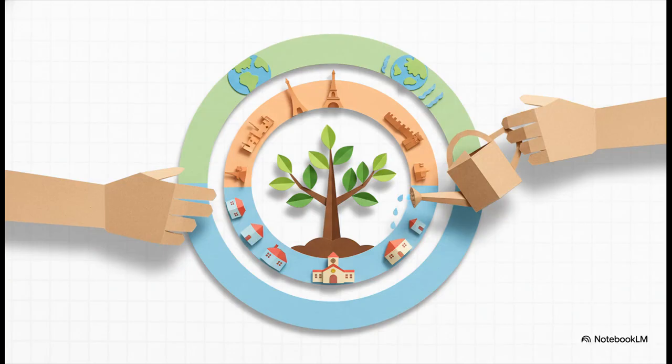And look, this isn't just some fluffy wish list, right? It's the actual foundation of the program. The whole idea is that if you nurture these qualities, you're not just making good students, you're helping to raise responsible citizens who are ready for the real world.